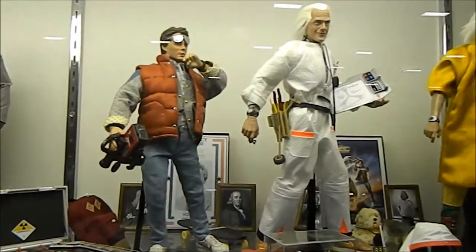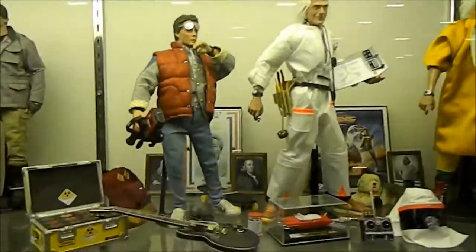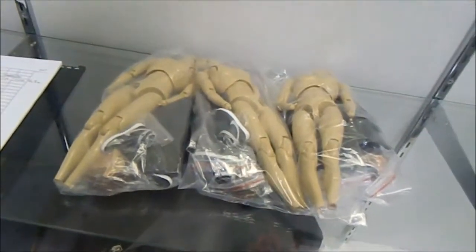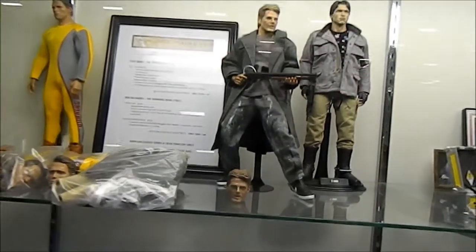Over here, you have the Marty McFly and Doc. Two different versions of Doc, which I think Hot Toys will probably do. Who cares about that? And over here you have the kits right there. By the end of the day, they were gone. I think they had one left, and that was it. But pretty cool exclusive. Yeah.